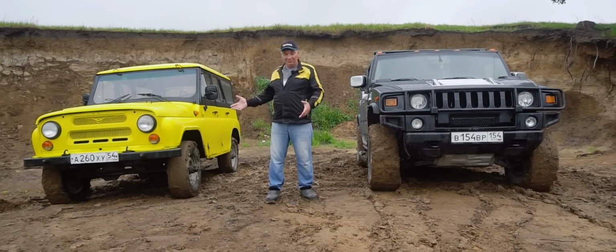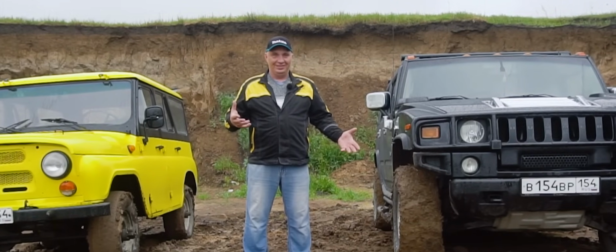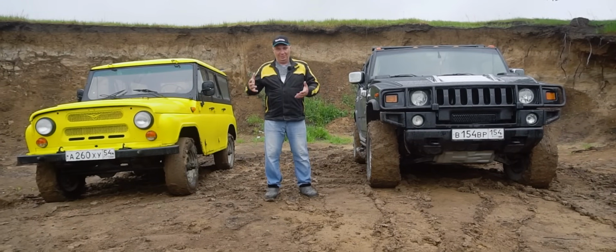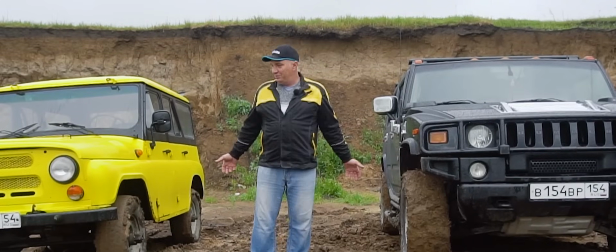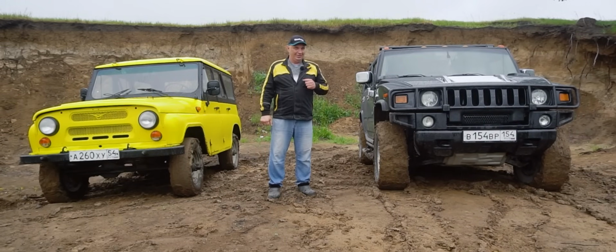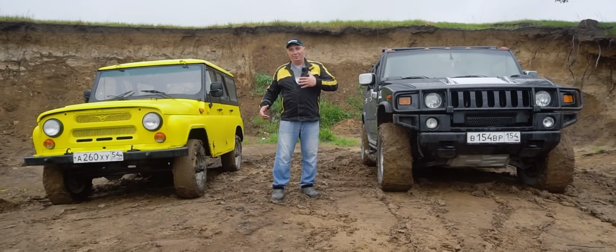We drove out here in these two vehicles, and today we'd like to evaluate the off-road ability of these two rigs. The first challenge would be to drive out of here somehow. I say we try and determine which one of these two is the better off-roader.